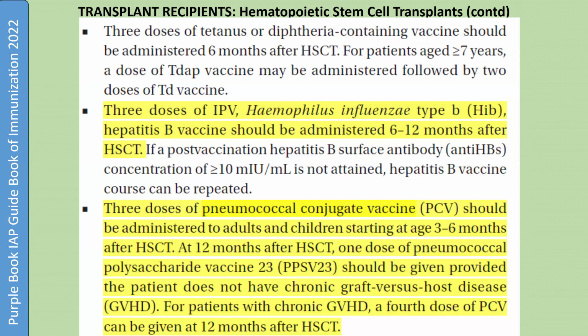After 6 months, after the 6 to 12 months, they have written normally 6 months. In hepatitis B, in immunosuppressed patients it is better to check the anti-HBs concentration because we have a very good correlate and it is very well available in the lab.